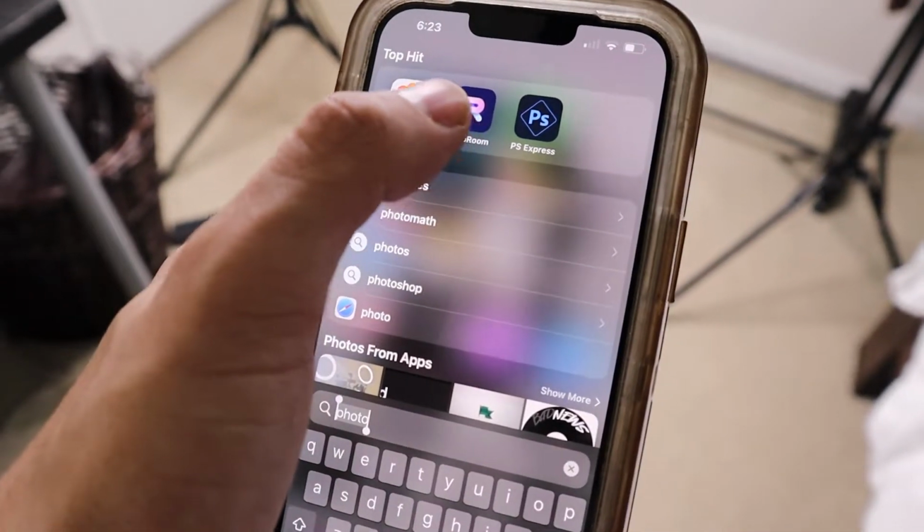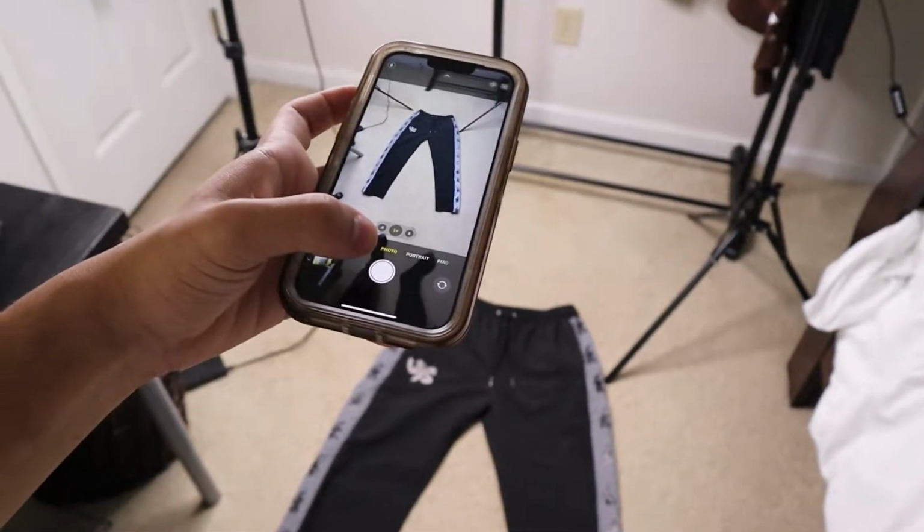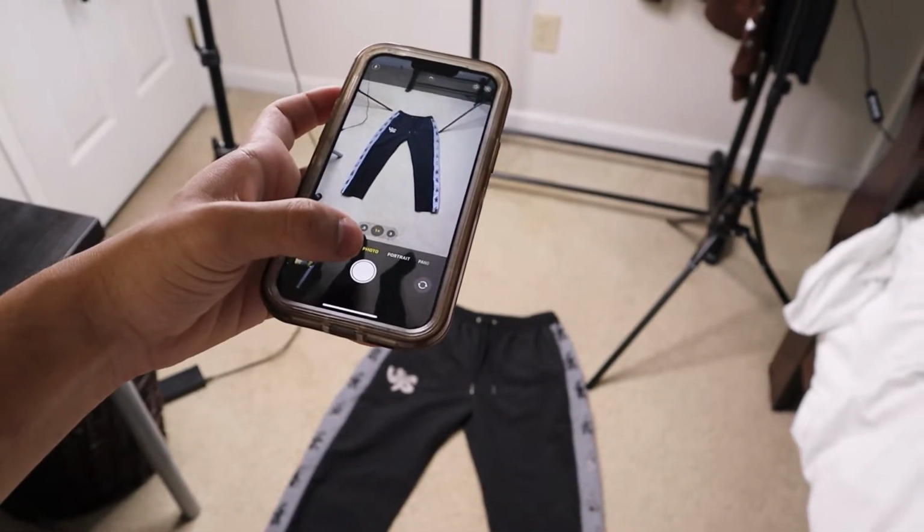Okay, so I'll open up this app called Photo Room. I can see and then just take the picture. So I'm gonna go ahead and do that real quick, and I'm gonna take a few pictures and find the best angles.